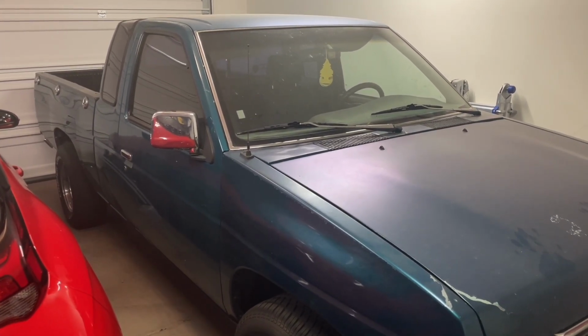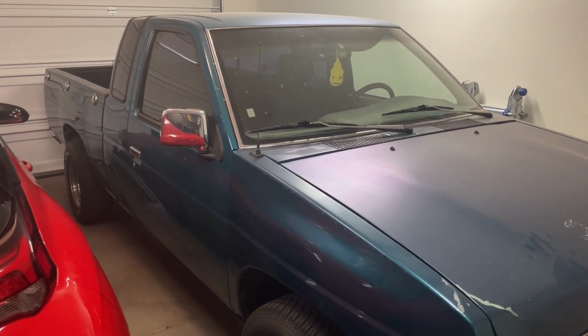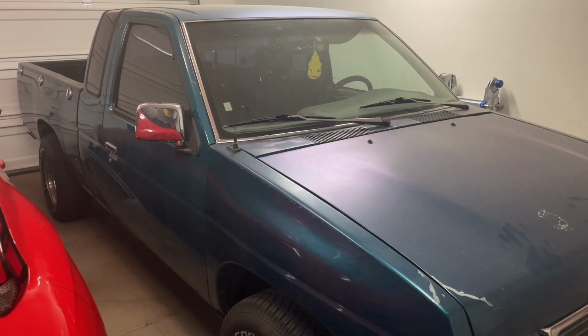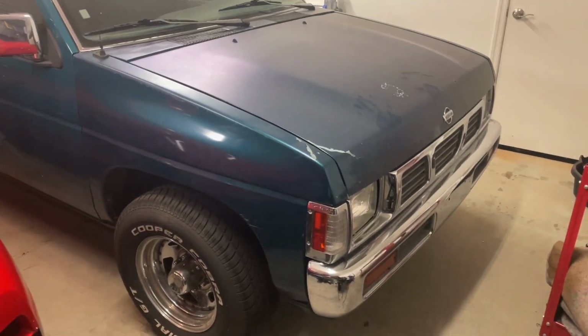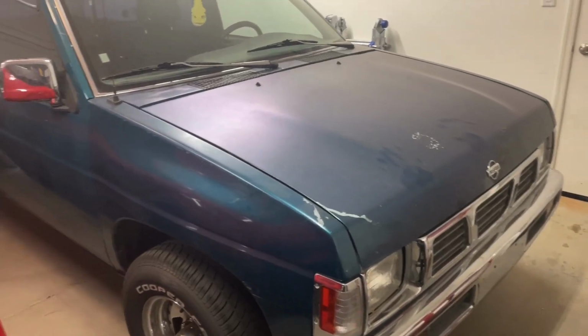If you don't feel like it's special, maybe you need to do some soul searching. I don't know. I love mine. I'm keeping it. I still want to paint this thing and get it looking nice.